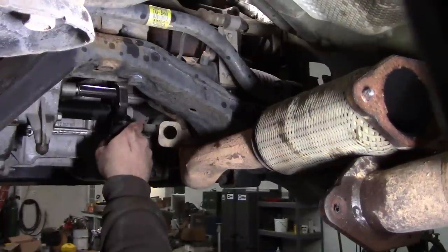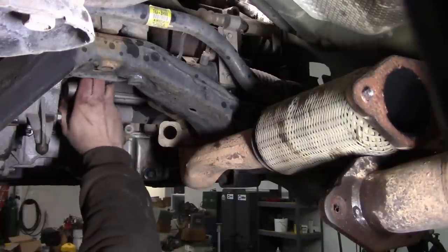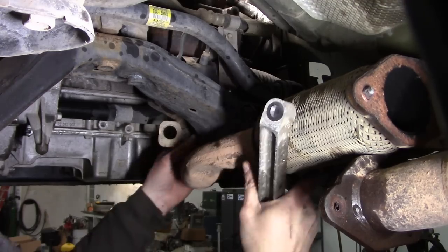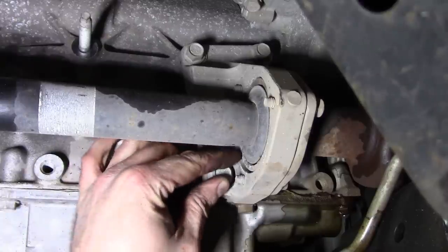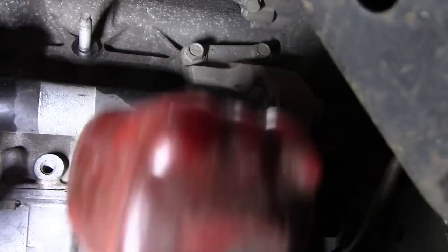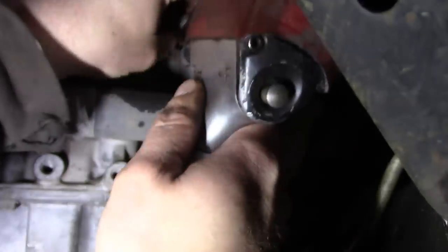Brackets in the way. Well, thanks to the GM parts bin engineering system here, we cannot get a socket on this lower bolt on this rear axle bearing bracket, but we can get one on the top two, I think. Well, maybe just one of them.